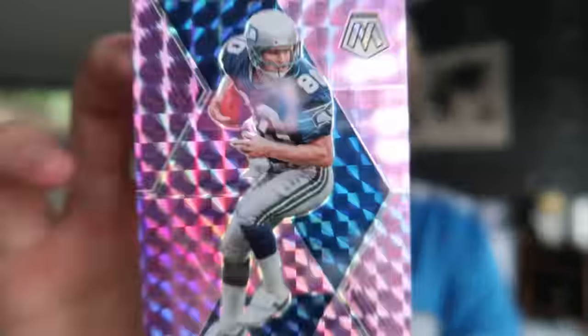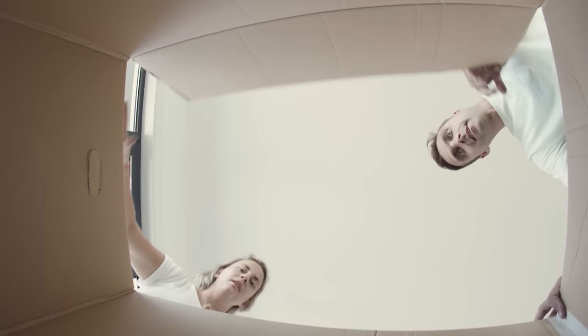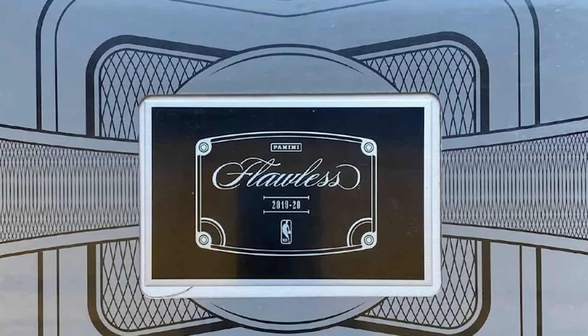Let me tell you a story about the $3 million LeBron card. You guys have seen me open tons of expensive boxes, but the most coveted box in the sports card industry right now is the Panini Flawless Basketball. Let me tell you why.